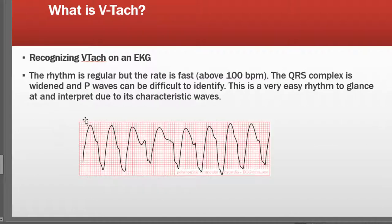Okay, so you can see the rhythm is regular, but the rate is very fast. The QRS is really wide, and P waves can be difficult to identify. There might be one there, but it's very difficult to see.